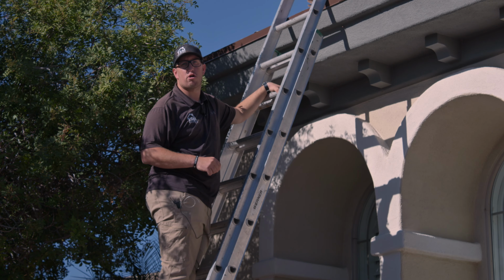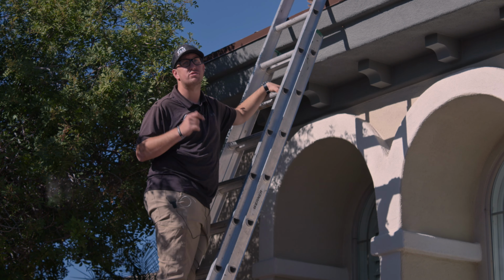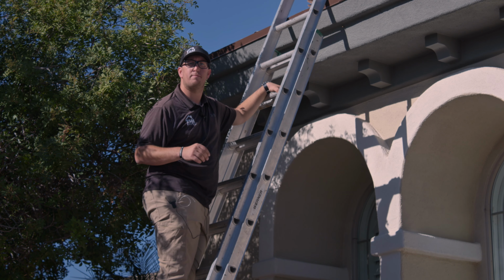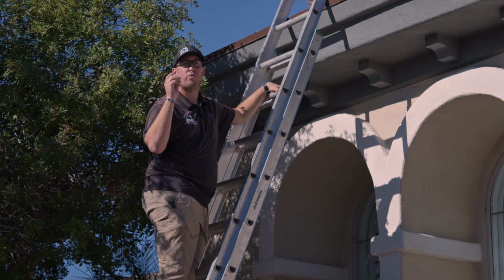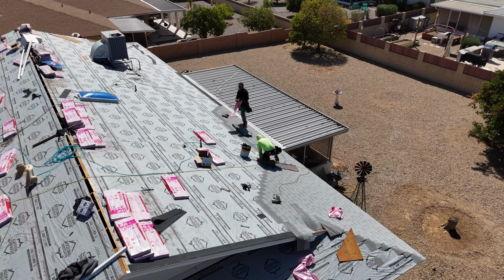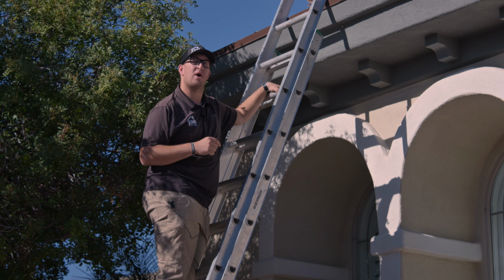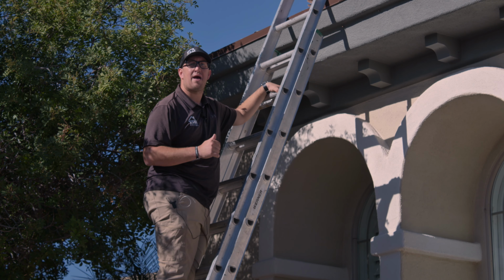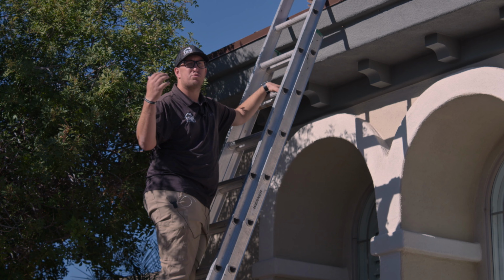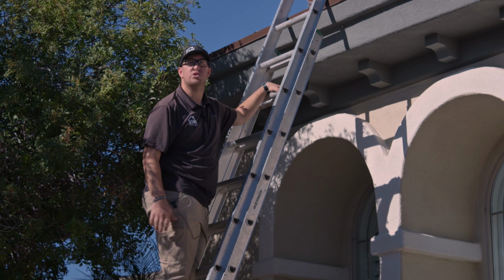All right, now we're going to start our dry-in process. And the dry-in process is exactly what it sounds like. We're going to get your house watertight. So what we're going to do after we've removed all that old underlayment, the old batten strips, those are in the dump. We're now going to dry it in with a new underlayment, whether that be a self-adhering object, a mechanically fastened product. Both products are great, but that's what we're going to do. We're going to dry it in, get our new batten strips laid down, get your roof watertight. This is typically a 1-day process, which now we're at about that 3-day mark with having to throw the old stuff away and getting the new stuff laid down.